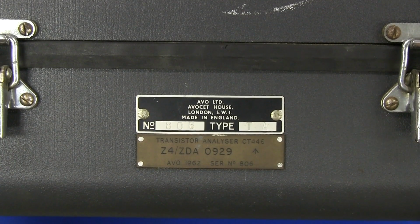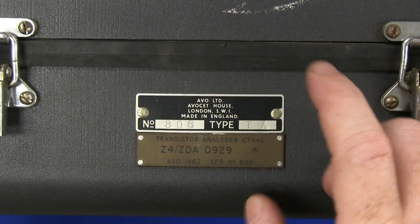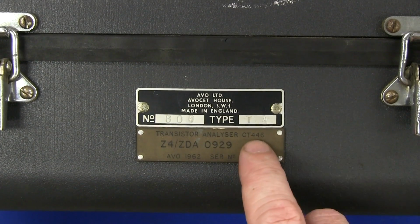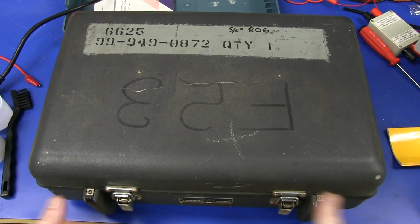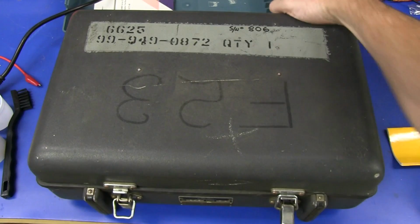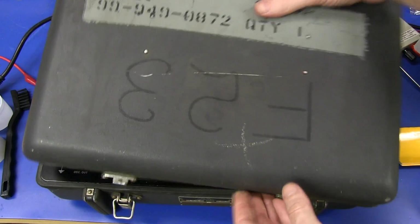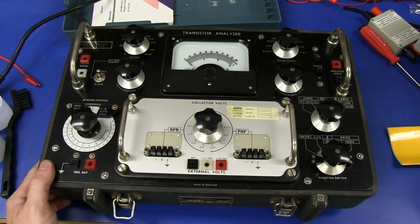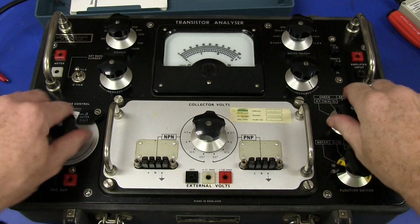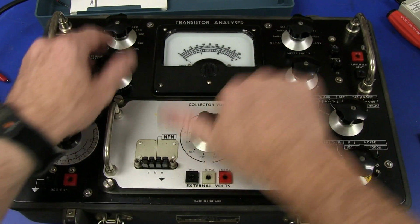And last up, I couldn't resist getting this, even though it's of no value whatsoever. It might make a good vintage teardown, but it's an Avo transistor tester, CT446, Avo 1962 vintage, in original case. Look at this, and watch this. This is just old school porn here, folks. This is how you used to test transistors when you had to test transistors. More knobs than you can poke a multimeter probe at. Oh man, I can play with this all day.